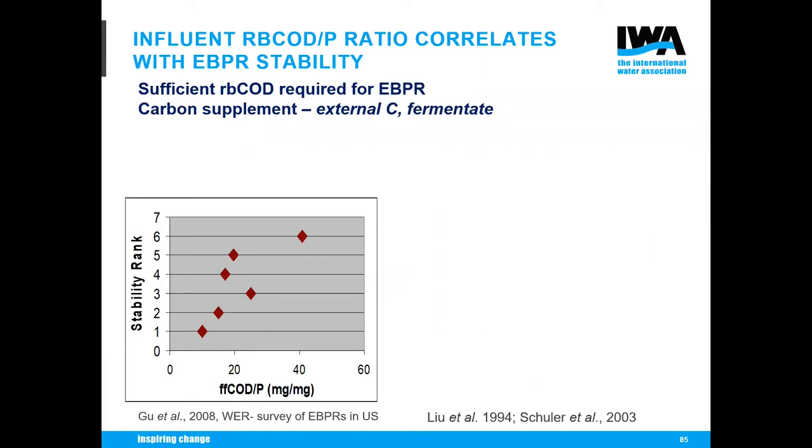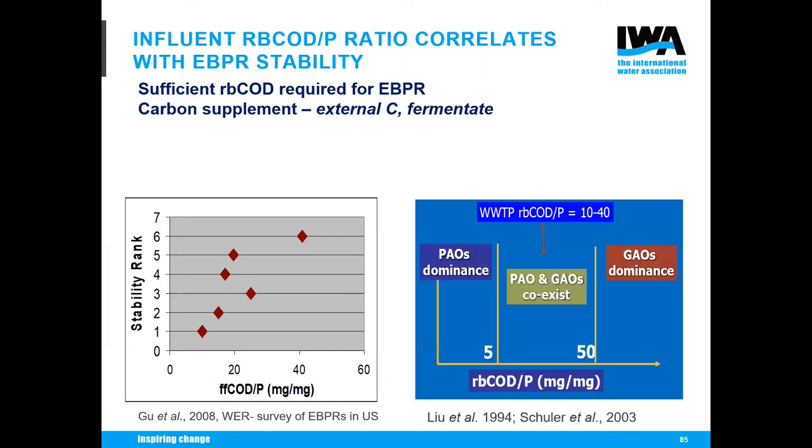is actually the requirement of the carbon ratio to achieve a stable EBPR. It's well recognized that in practice we require a certain level or minimum carbon to P ratio for us to achieve the stable EBPR. Many studies have explored the fundamental reason. One of them is related to the carbon competition among PAOs, GAOs, as well as others.